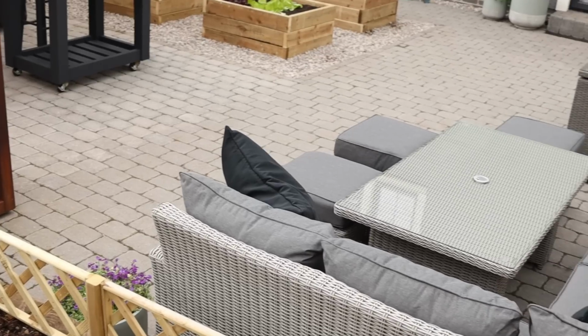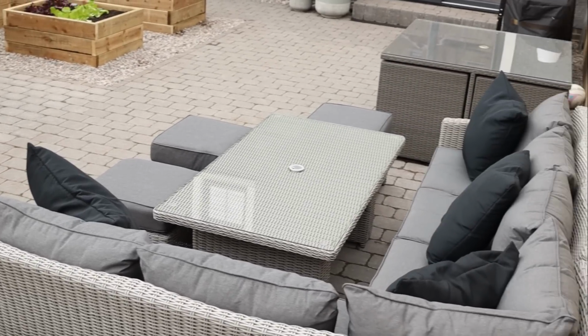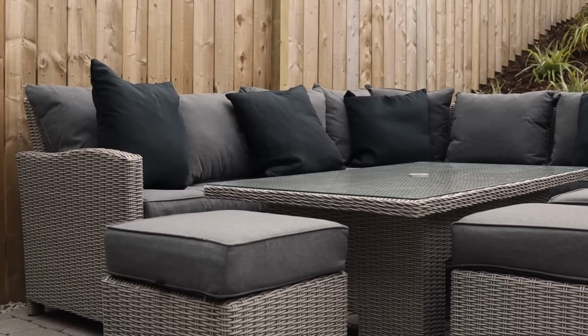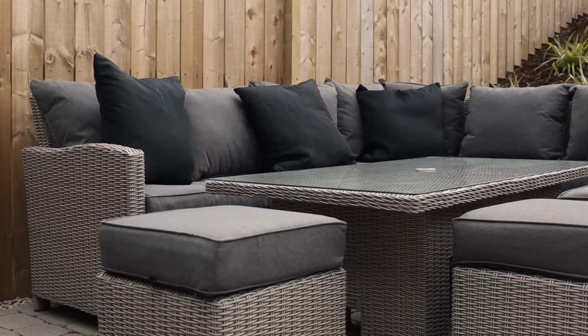But the sofa set, we want it for more lounging, coffee. After we've eaten, we can sit over at it. So the table will mostly be down at coffee table height. The kids love it. They've been out on it a couple of times already.